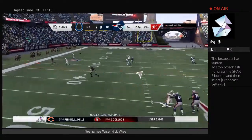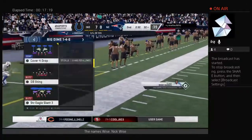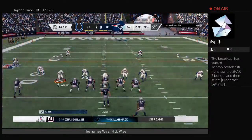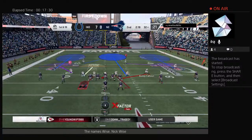From the gun, Sweeney. It's caught. Shepard. His first reception of the divisional round matchup, but it's good for a first down as well. Timing is everything, and they work on this cut all the time. They work on all the timing patterns, and this time it paid off for them.